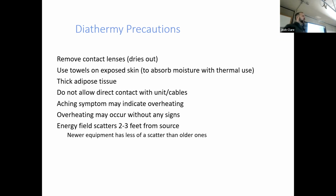Over thick adipose tissue, we wouldn't want to use this. Why do you think that is? Or it's at least a precaution. A lot of water. Yeah, a lot of water in adipose tissue, so we're going to heat it up a heck of a lot. We don't want any direct contact with the unit or cables themselves. Any aching symptom might indicate overheating.